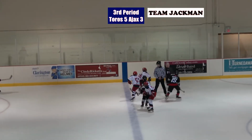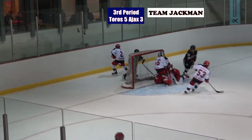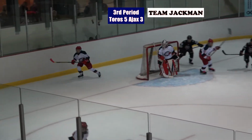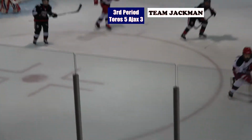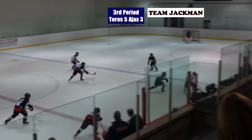Dog to take this shot just outside of the Toros blue line. It gets fired past Alvarez back in behind the net. Picked out there by Nolan Lee behind the goal. Some nice spin moves to get away from the checker. And now Adam Baker tries to chip it out of his own end. Baker does the job and chips it up there for our dog.